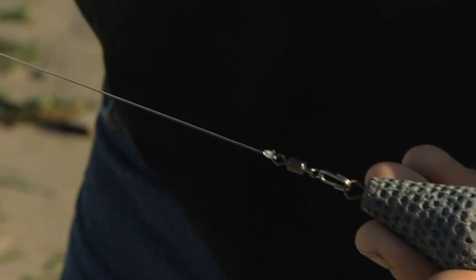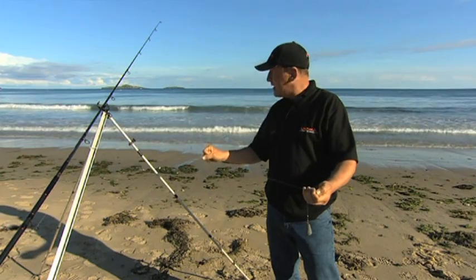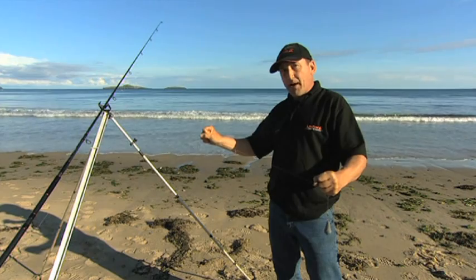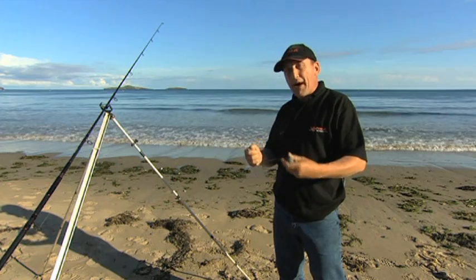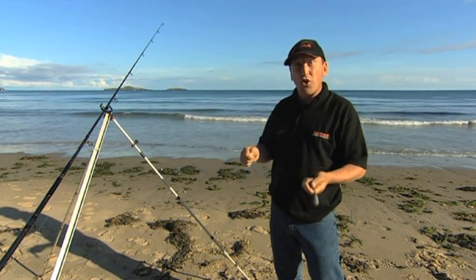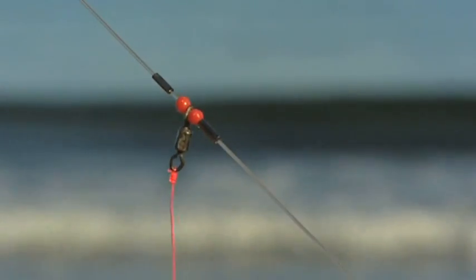The actual body of the rig, which is the bit that holds it all together, wants to be a similar diameter to your shock leader. If you're using a 50-pound shock leader, for instance, you want to really be using a 50-pound body. The reason for that is any sort of pressure put on your line by the cast and the weight is going to be plenty strong enough, and it's not going to snap during the cast. It's a common problem that a lot of anglers, particularly starting off, tend to make.